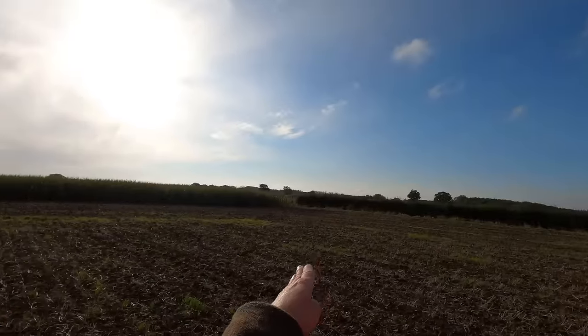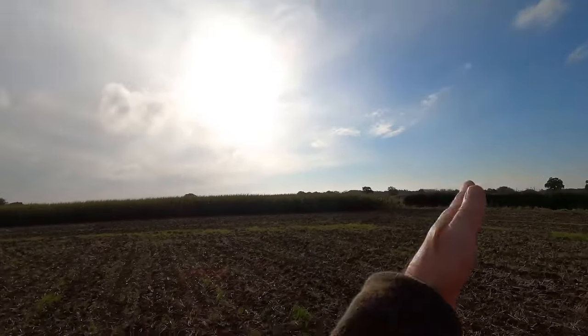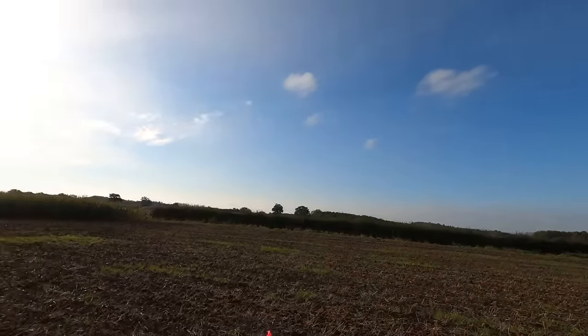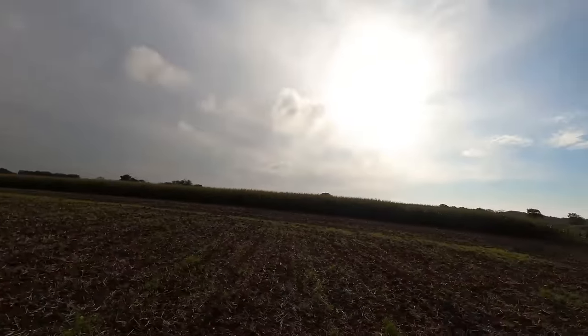See a gun there in the distance. Those partridges are coming up, swinging around over there. They're breaking this side for the guns as well. This is old school partridge shooting, but absolutely brilliant.